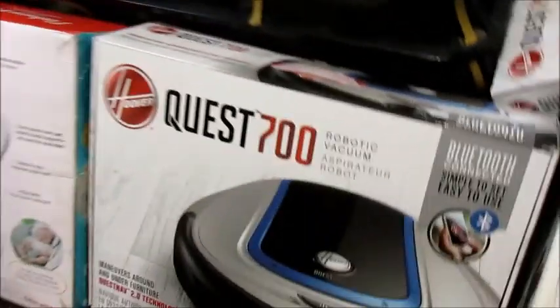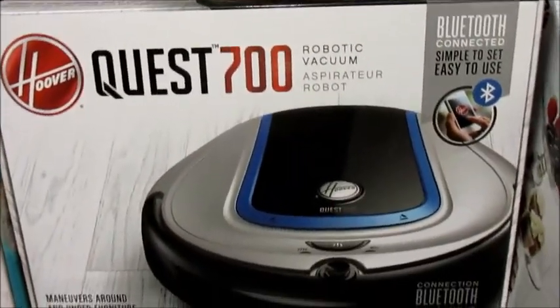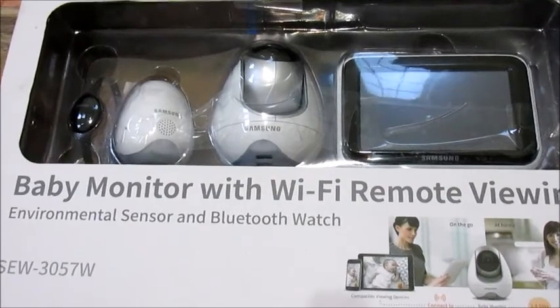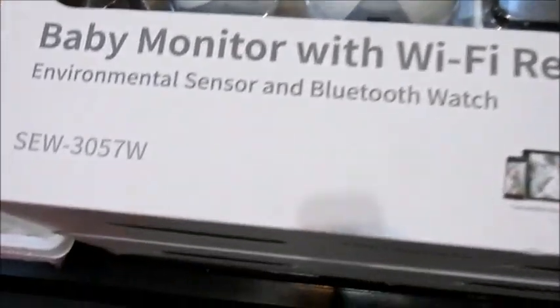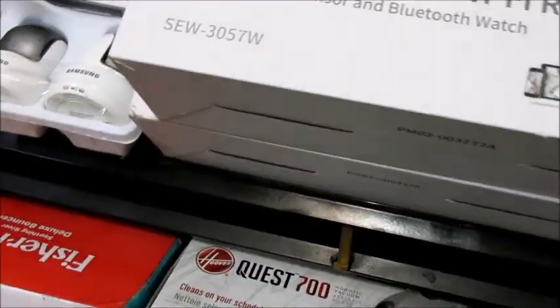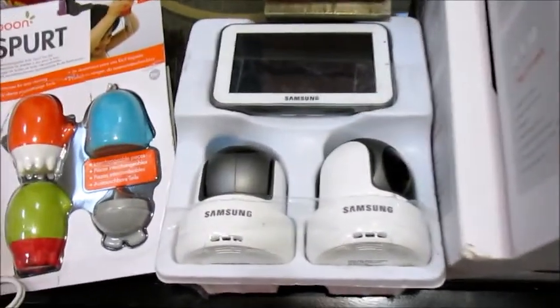And on over, as I showed you at the beginning of the video, here's the other one. And moving on up, this baby monitor here, here's one. And here's two. I already checked these out, works great. And here's a smaller one.